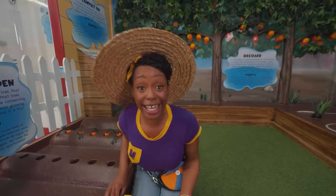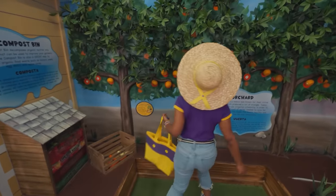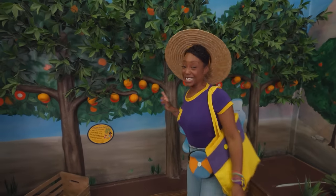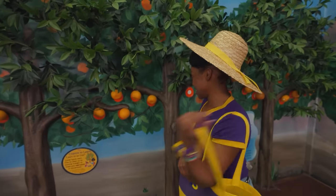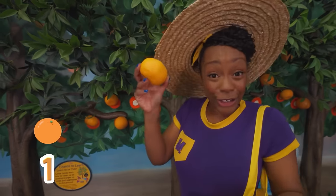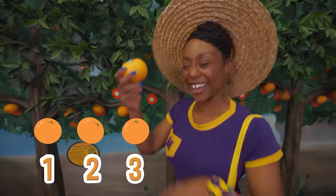Whoa! Check it out! It looks like an orchard. Whoa! An orchard is where fruit and nut trees grow. This is an orange tree. Let's collect some oranges. Maybe we can put them on a salad. 1, 2, 3. Nice and ripe.